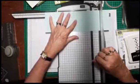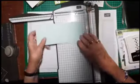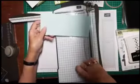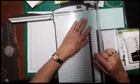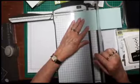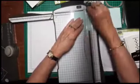All right, so I've cut it incorrectly. So I'm going to cut it there. I've done the wrong thing. Never mind. So it's 21 by 9. Score it at 5, and then flip it and score again at 5. No, it's 6.3. So about, what's that? 2 1/2. All right.